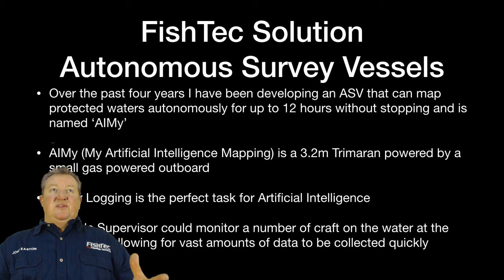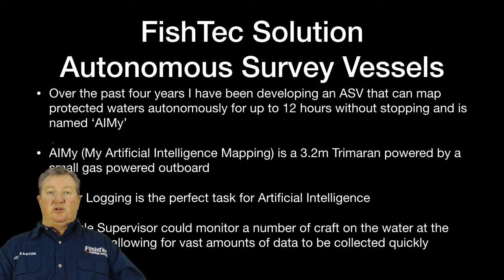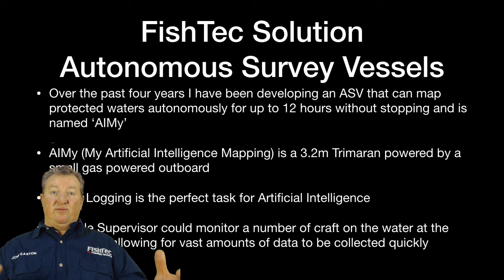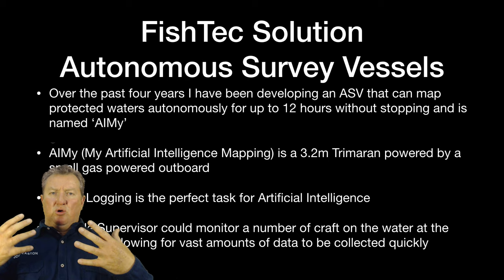The other thing is a single supervisor could monitor a number of craft. You could have one guy, like what I'm going to be doing now. I've got another one coming that I'm busy putting together. Gary Lee Clark has built me a new one, ultra, ultra light, beautiful. And I'll now run two Amys on the water. And if I do a really large body of water, I might have three or four on the water. And one person can monitor them because you've got telemetry coming to your phone or a tablet or whatever, and you can monitor all of them. So you can get really good information.